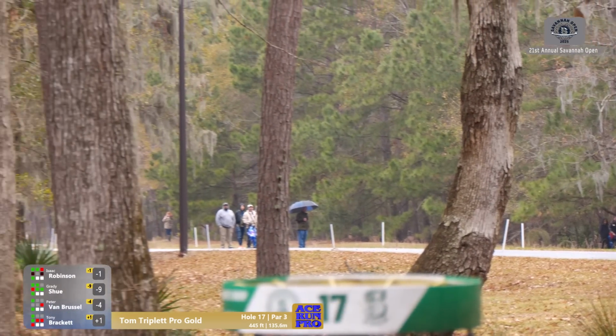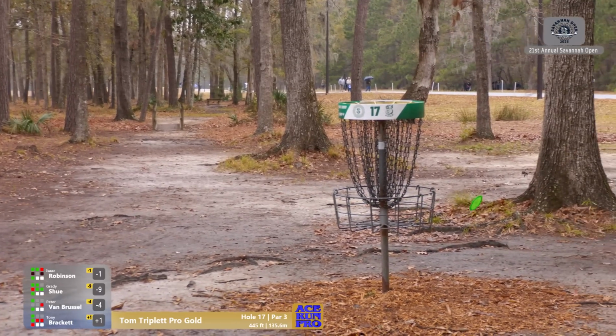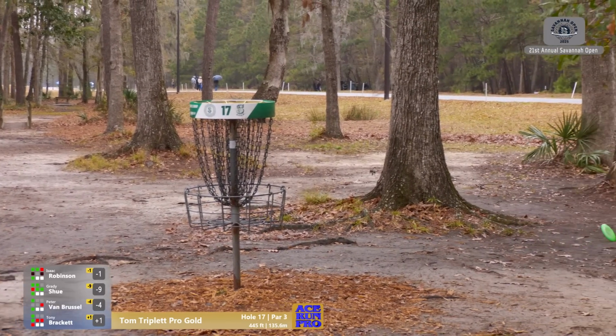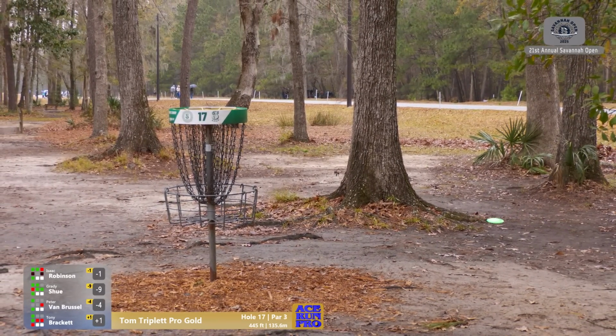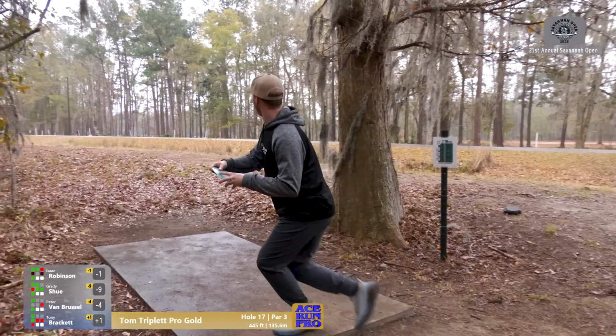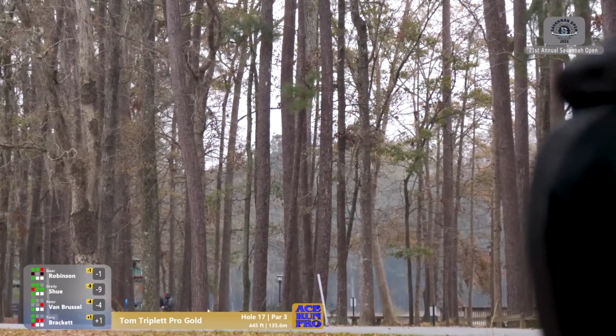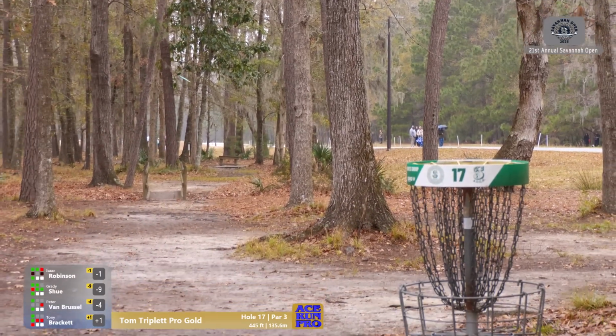Peter opting for the wider hyzer line, which is exactly what you want. Fantastic. And that's the line that I think most people are successful with. It seems intuitive not to go into the trees and fade over, but it's a really good line right there.